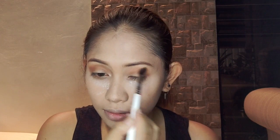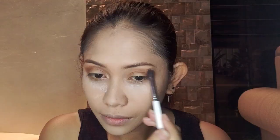And siguro I'm going to use this one. Itong color nito as my transition shade. And let's see. Medyo powdery na siya. Galing. Galing. I am loving it. I don't know if you can clearly see it, pero grabe. Pigment talaga. Take this darker na brown shade. Can you see that? That's very pigmented. Okay, na-amaze na ako sa palette na to.